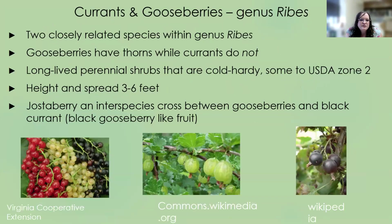They will be perennials. And then gooseberries are also in the same genus as currants, and they're getting a lot of attention too, like on social media and for different health reasons that you might want to plant them. Very cold hardy. They don't spread too far, 3 to 6 feet. And then I found this interesting, that the jostaberry is a cross between a gooseberry and a black currant. So you may see that listed in some magazines or something like that.